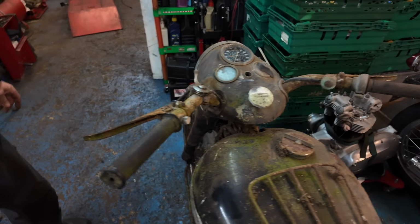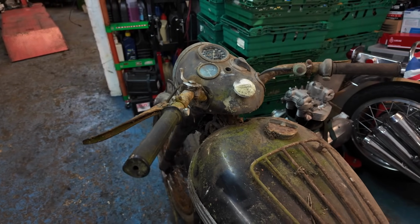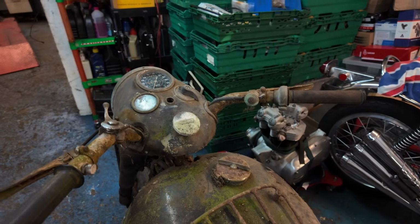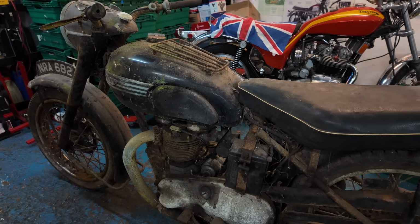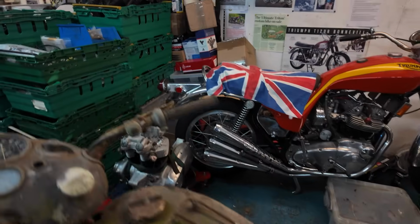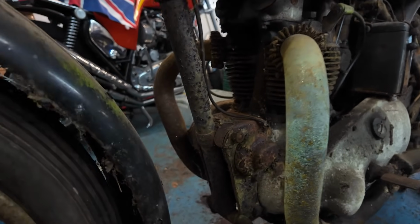Presumably then it's not a key start. No, magneto, just turn the fuel on and kick it. And hope. We must have been very trusting in them days that no one's going to steal your bike. Well, you'd have a job stealing this one at the moment. So have you gone right through the frame, and the frame all looks all right? Yeah, I can't see any damage anywhere other than that exhaust pipe. They were built to last, weren't they?